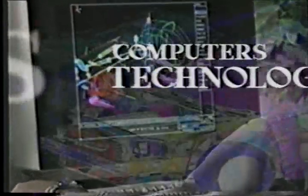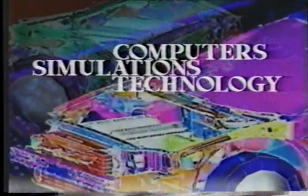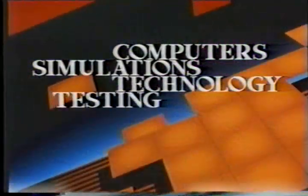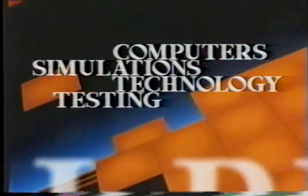Someday, computers will replace drafting boards. Someday, technology will make it possible for engineers to simulate a collision or test a traction control system without ever leaving their desks. Someday, designers will use virtual reality to get behind the wheel of a vehicle that doesn't even exist. But at Chrysler, someday is today.